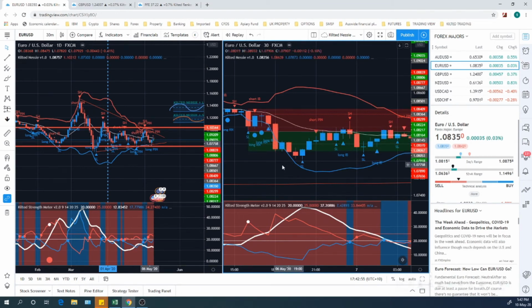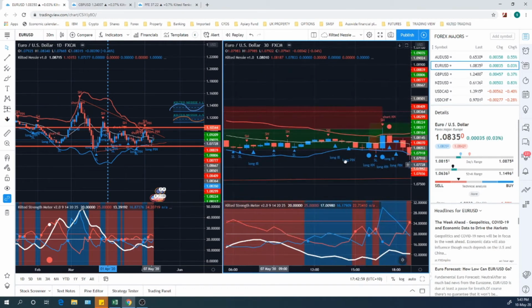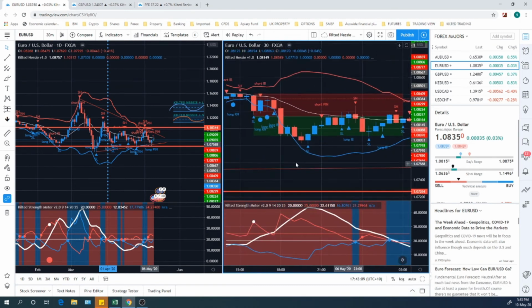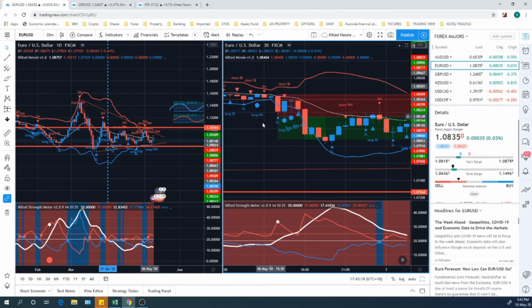Risk to reward, we just need to pull this over a little bit. And of course it draws this extra long one here. So let's scale back along. And we would have taken profit. Okay, so you can trade your inside bars.